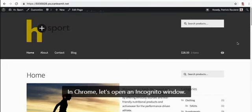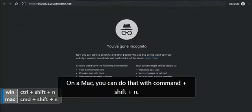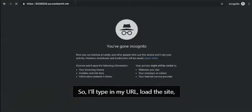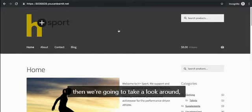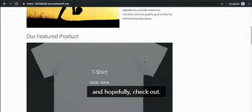In Chrome, let's open an incognito window. On a Mac, you can do that with Command-Shift-N. An incognito window will let us see the site like a brand new visitor who isn't logged in. So I'll type in my URL, load the site, then we're going to take a look around, find a product, add it to our cart, and hopefully check out.